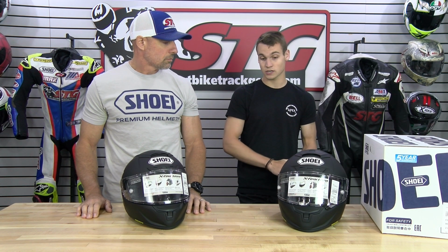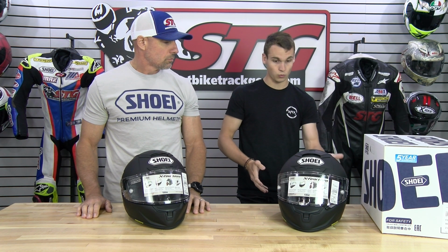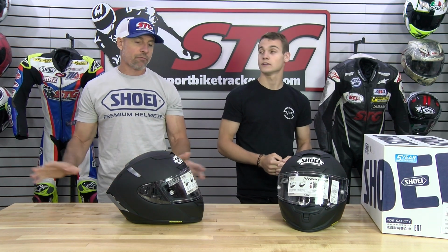The peripheral vision on these Shoeis is like no other. It feels like you can see from the back of your head. The stock aerodynamics are great, with just a wing in the back. Ventilation's great. Overall, for $580, there's no better helmet out there. There's no better premium helmet deal than this. Super fresh, matte black. Everybody likes matte black. It matches every suit, every jacket, every motorcycle. For sure.